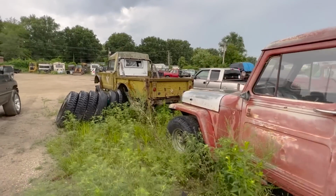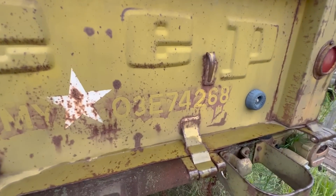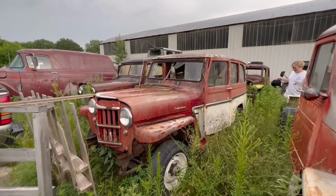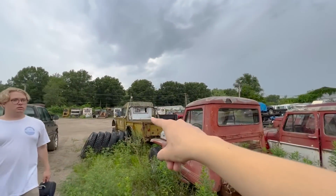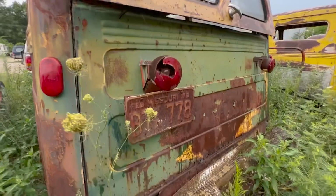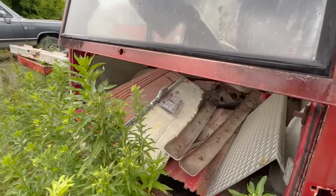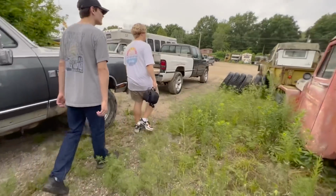Oh look, this one has US Army on it. US Army OE 74268. Four-wheel drive, Kansas City, FM something. This one or this one? This one. Why? Looks cooler. Missouri 78. That one does not have the year on it. Again, military. This is the Jeep section.